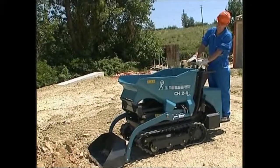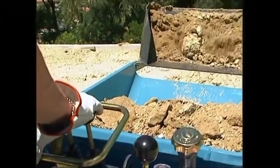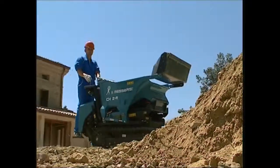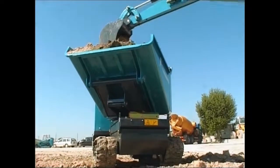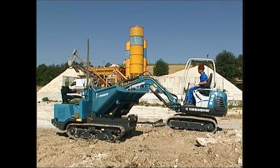Messer C is one of the most important companies building tracked mini dumpers, as it was the first to develop this kind of product in Europe. The innovative self-loading shovel version with easy interchangeability of the attachment has been patented by Messer C. The mini transporter, used alone or with a mini excavator, allows the operator the possibility of carrying out several tasks working in total safety as requested by the safety work laws.